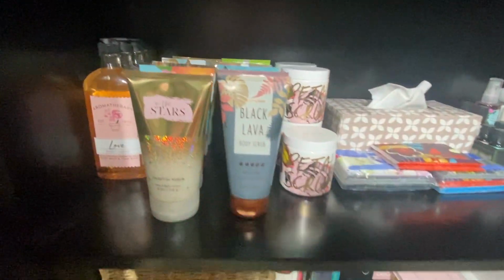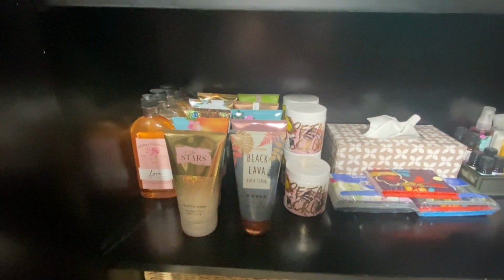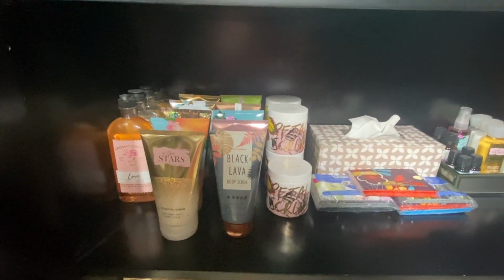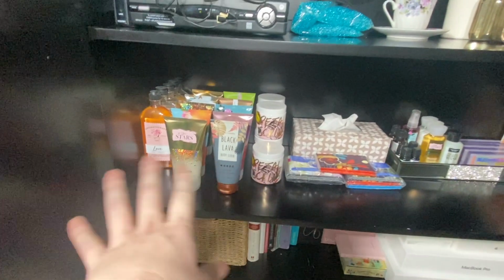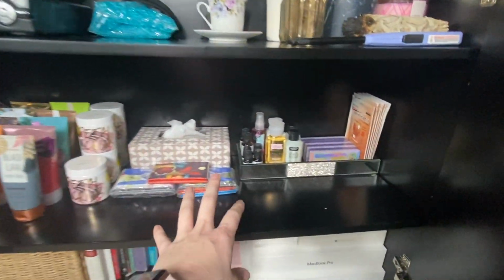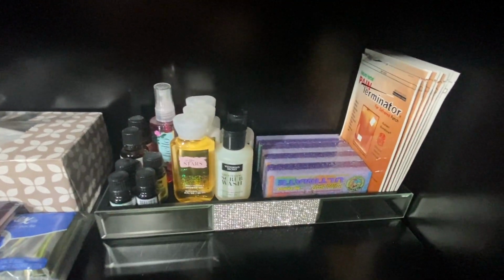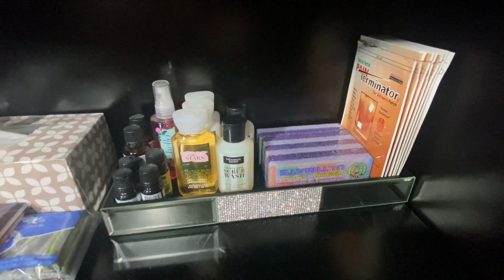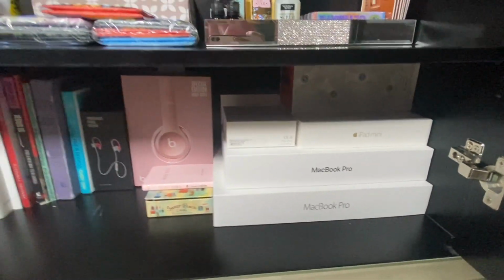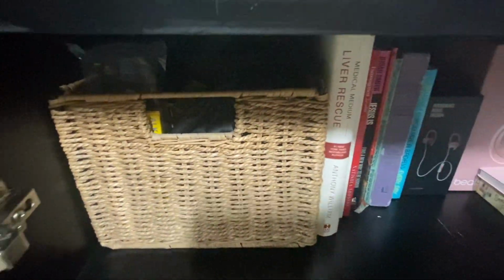Down here, I have Bath and Body Works little store. That's just backstock. I'm eventually gonna get a cabinet for my walk-in upstairs in my office for all my backstock of beauty products, but for right now, I'm just gonna keep these here. A whole bunch of Kleenex, some essential oils for my little diffuser, some travel size stuff, back patches, foot scrubbers. Down here, I just have all the boxes my electronics came in, some books, and then I organized this basket and it's just headphones and stuff.